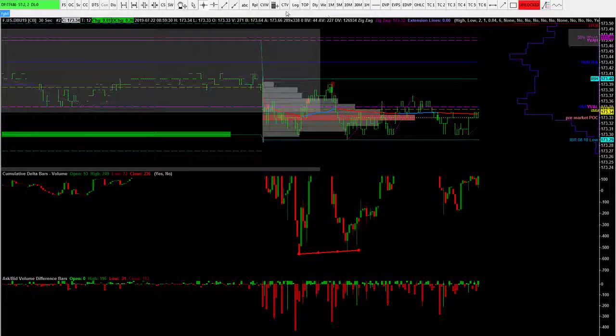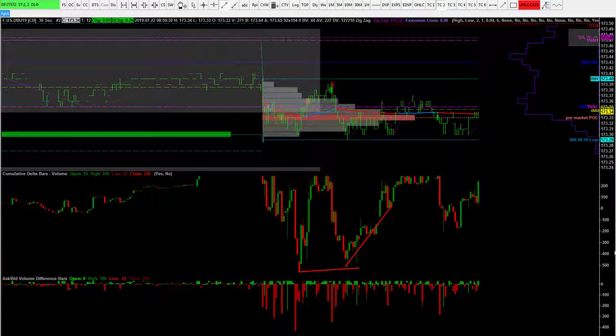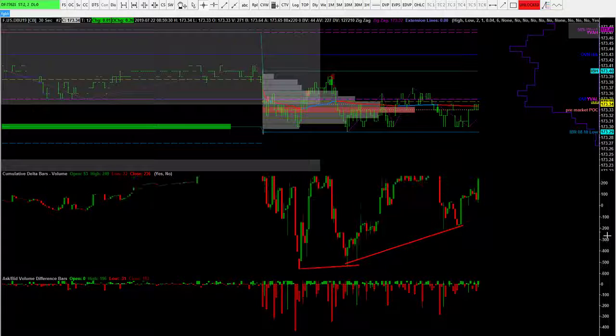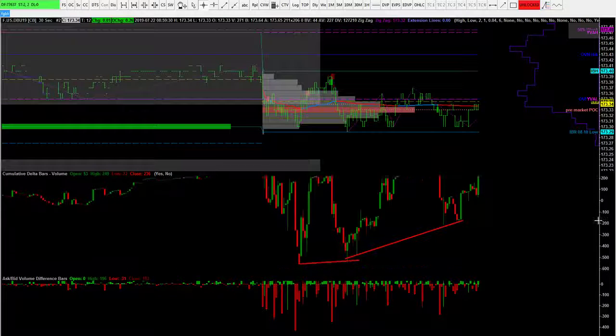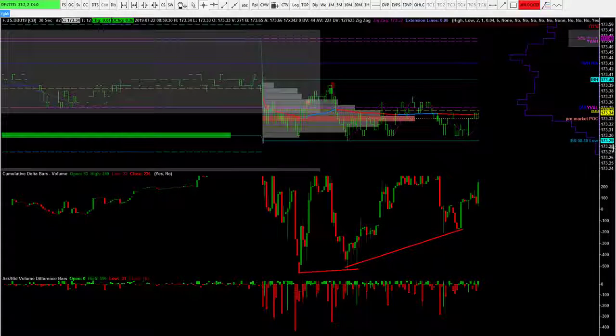And look at this again, this time with a bigger delta divergence. There wasn't so much pressure in this third attempt of getting lower. Then a fourth attempt, still with a delta divergence in terms of the whole scenario. So this doesn't look like an increase of selling volume, does it? Not really. The delta is less strong in selling than it was with the first and second attempt, which was already a delta divergence.